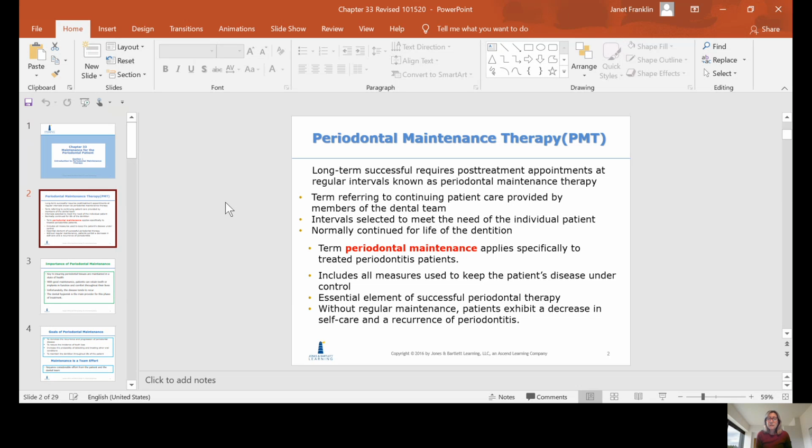And so it's important as the hygienist that you stress to the patient the importance of continuing their maintenance care at a regular interval. They are no longer a regular healthy dental patient. They are a periodontal patient. They are more susceptible to periodontal breakdown, and so they need to have more frequent cleaning visits or perio maintenance visits. Term referring to continuing care provided by members of the dental team.